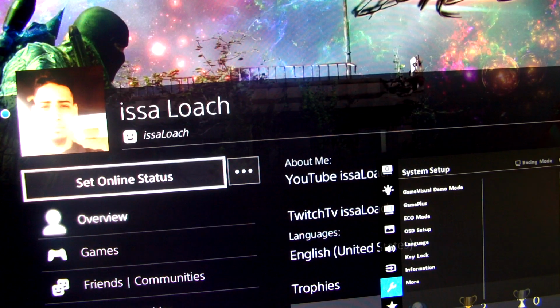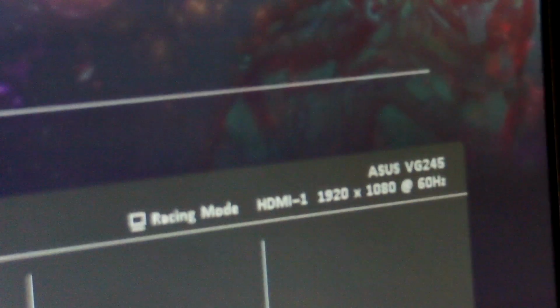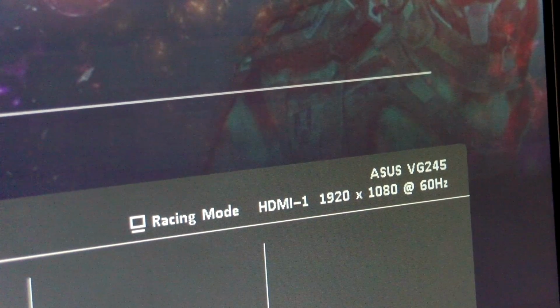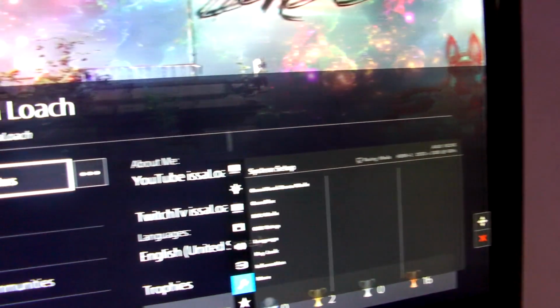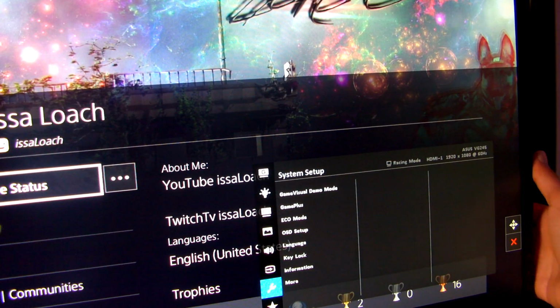But here we go. This is what I wanted to show you guys as far as the hertz are concerned. If you look at the right side, focus is hard. There it goes. 60 hertz. So just a little buyer beware. Keep an eye out on that whenever you're purchasing monitors, because the PS4 only does 60.